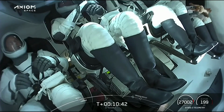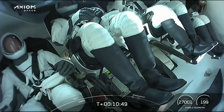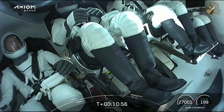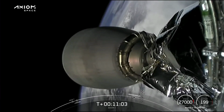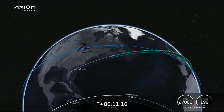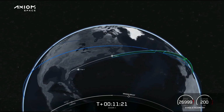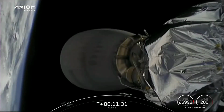Love it. So right now, the second stage is basically preparing for Dragon separation. The next step, now that Dragon has nominal orbital insertion, is that the second stage and Dragon will separate. Views there of our MVac engine now shut off, no longer glowing that lovely shade of orange. Right now, the second stage is about 200 kilometers above Earth, preparing for Dragon separation.